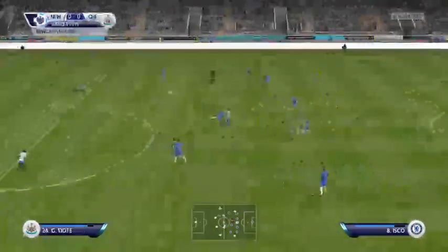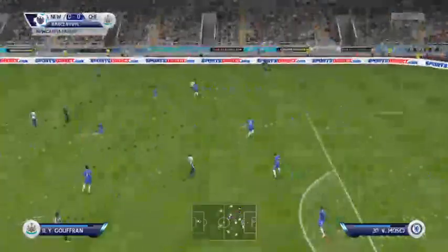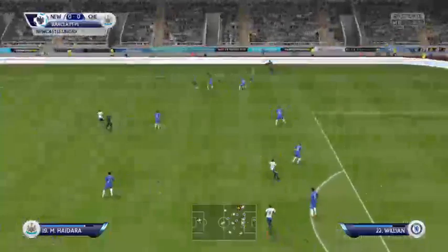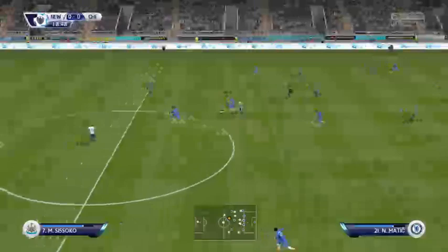I know the supporters are going to try and do their best to lift the home team today, because they've seen them lose three in a row. Yeah, they need the help of the crowd, and they need to raise their game, because collectively it's been poor.